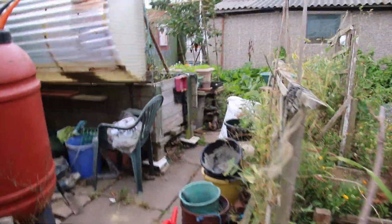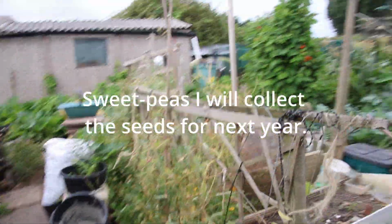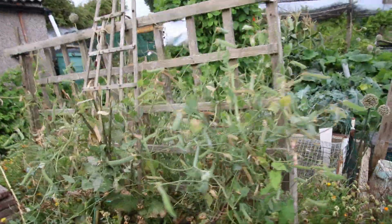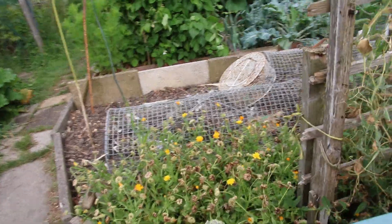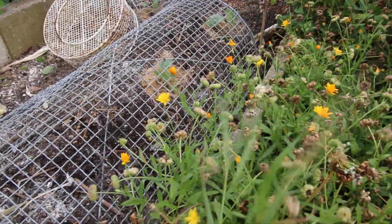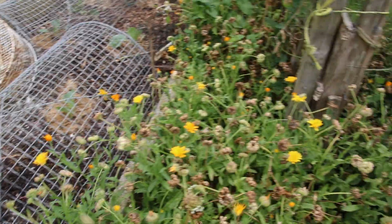So let's go on round. Now then, sweet peas have all finished, and I'm just getting the seeds now, so I'm going to collect them, seeds ready for next year. And also I've got a lot of these. Oh, I've got some grass growing there, look at that, we don't want that.